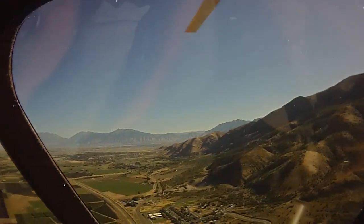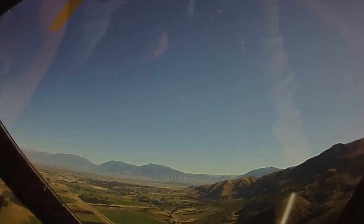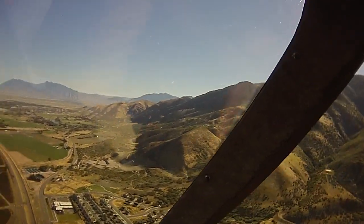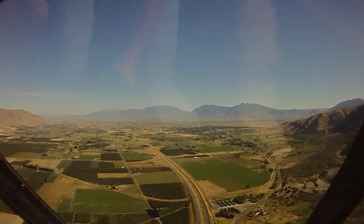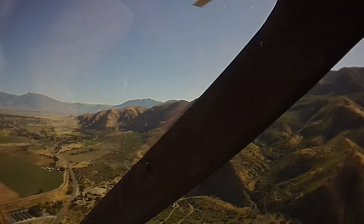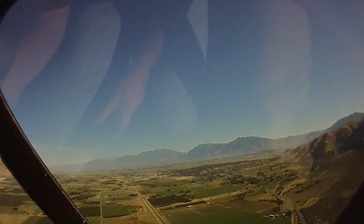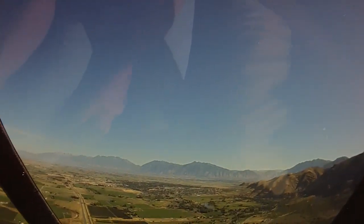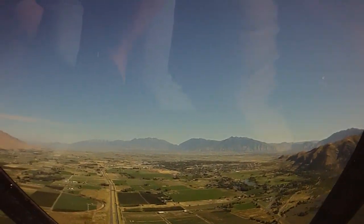Spanish Fork area traffic, airplane 247 Alpha Whiskey, we're just over the top of Santaquin, headed northbound for Spanish Fork. Spanish area traffic, helicopter 6 Whiskey Mike is 5.5 miles over.